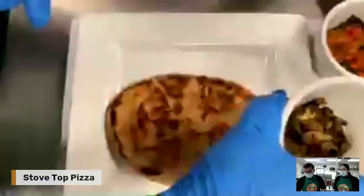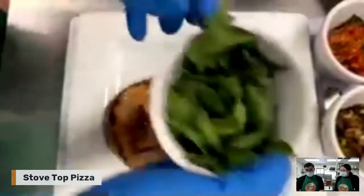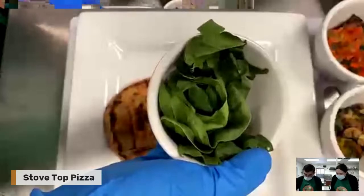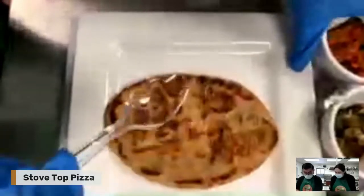We have jalapenos. Could we add bell peppers or any other veggies? Yes, you can add any veggies that you want. We're also going to add some spinach because they're delicious, and it's going to give it an amazing flavor. Nutritionally powerful. We could even add tomatoes. Yeah, we can also add some tomatoes.